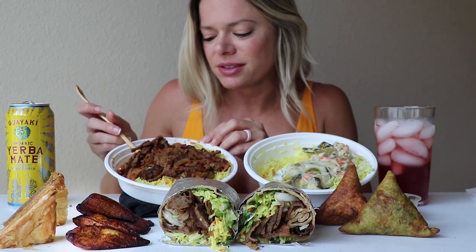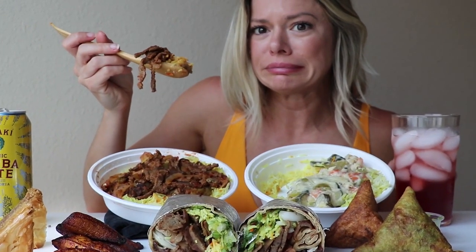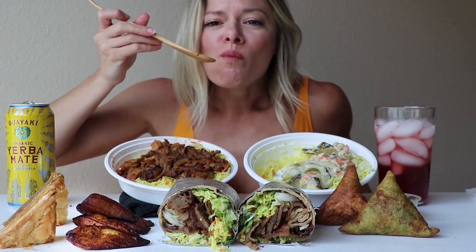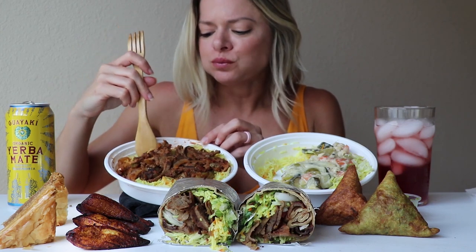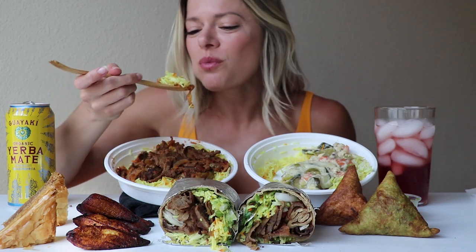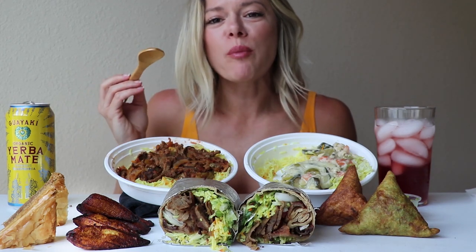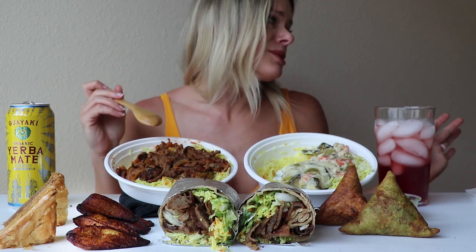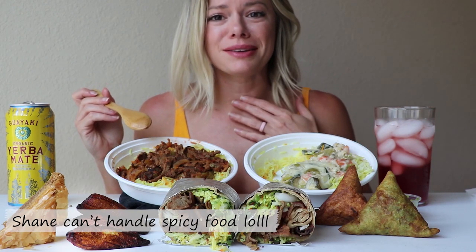Try this steak. This is really spicy, so I can't eat too much of it. Couple things. First of all, the steak dish has a slight spice to it.